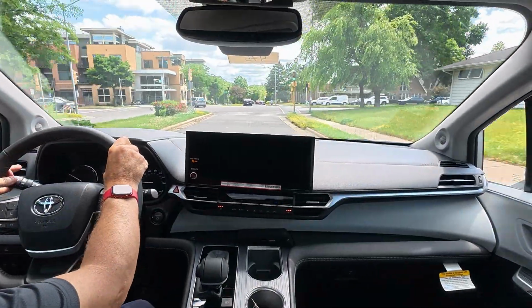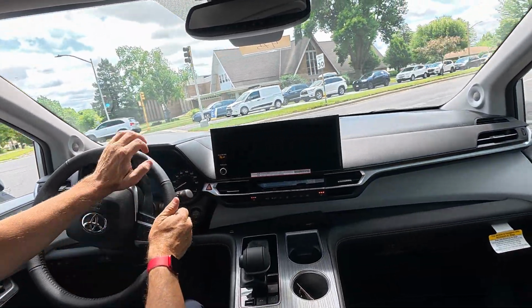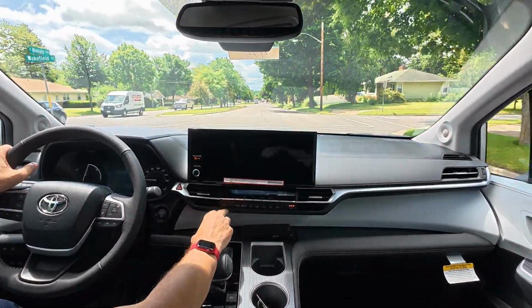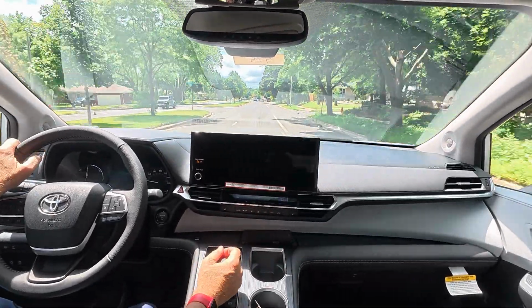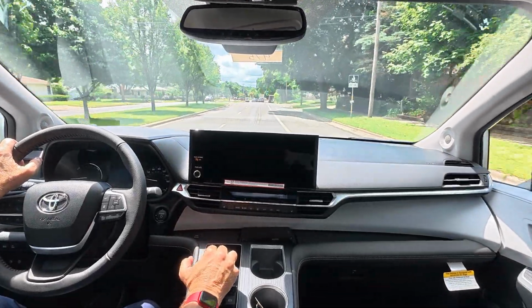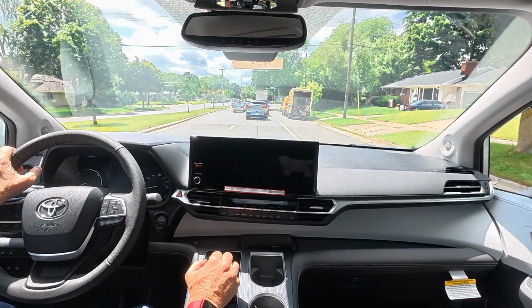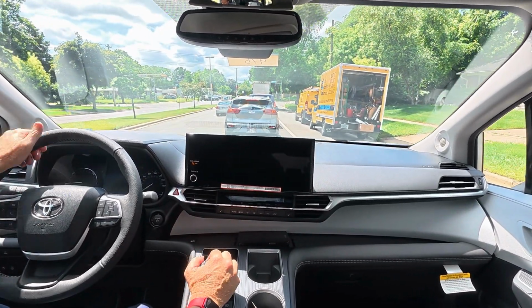As far as visibility, huge windshield, so we're going to be able to see really well out the front. We've got big outside mirrors on here as well. And again, when you're driving around in your kid catcher, the Sienna, having that visibility is important, because kids pop out of the strangest places. Just to be able to see what's in front of you, behind you, in your rearview mirrors, your backup camera, a lot of safety built into it.